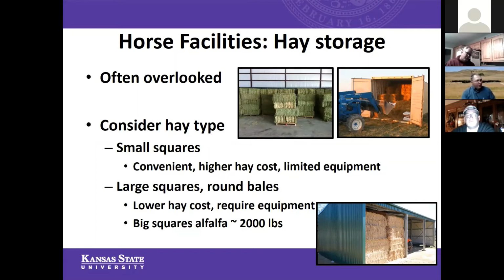A couple of things that I've seen used pretty well for the small squares are the shipping containers. Obviously, you may have an aversion to those, setting on your property, but they do work well. They're pretty cost-effective structures in terms of feed structures. As you look at building things, you'll see various configurations where folks have put a roof around them or use them as partial windbreaks on the side of a facility.